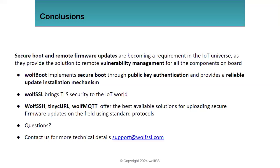And we do offer solutions for those for uploading secure firmware updates on the field on your tiniest device with just a minimal set of resources, and still optimized to use the latest and greatest protocols in the IT world. So this concludes my presentation.